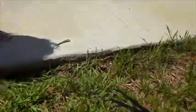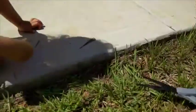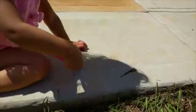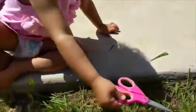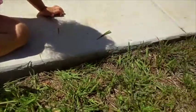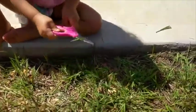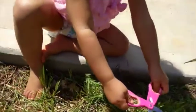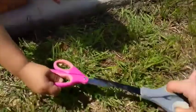Look how long our grass is getting. You gonna eat that little grass? Here's a nice grass. Nom, nom, nom. Good girl, eat. Does Coral eat food too? Oh, kissy, kissy.